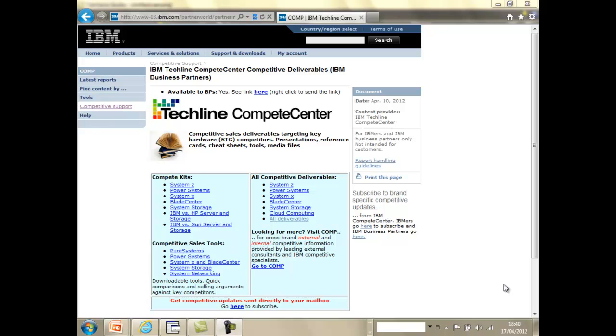It depends upon what vendors you're competing against, what resellers you're competing against, and in what solution set you're competing, whether it might be Unix, VMware, or Windows. They all have slightly different competitive scenarios, and their own slightly different USPs. So to that end, we're going to direct you towards the Techline Compete Center.